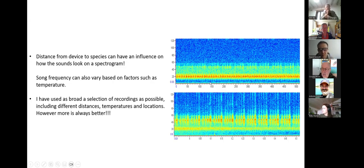But during my research with AudioMorphs, I've discovered some things. For example, the distance from the device to your singing individuals can greatly influence how they look on the spectrogram. So, for example, these 2 recordings are from the same site at the same time, but the 2 devices were about 50 meters apart.